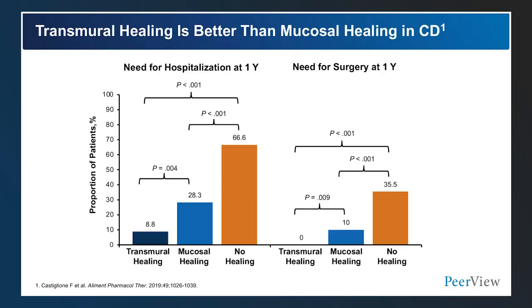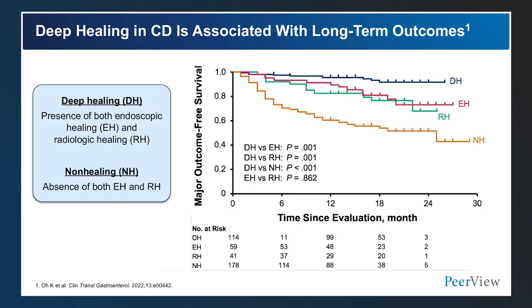So when we're thinking about that, we want to think about what our goals are. And you saw that ultrasound image with that thick transmural involvement. If we can heal that, we're actually going to have better outcomes. And so this study actually looked at the need for hospitalization and surgery amongst patients that reached the goal of mucosal healing, meaning endoscopic healing, as compared to not only mucosal healing, but full thickness transmural healing. And you can see that all of these really objective outcomes were better if we can actually reach the transmural healing.